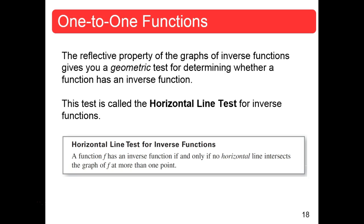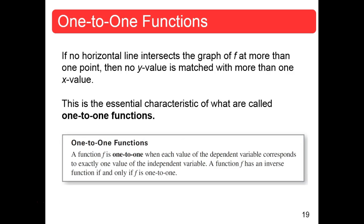Yeah, exactly. A horizontal line can't touch the graph more than once. A vertical line test says it can't touch it more than once, also. You're right. If no horizontal line intersects the graph of f at more than one point, then no y value is matched with more than one x value. So we call them one-to-one, right? If you have an x, it can only have one y. We do that, but now we're saying for every y, only one x. This is the central characteristic of what we call one-to-one functions.